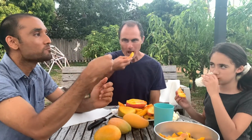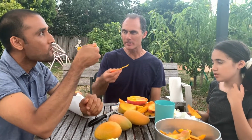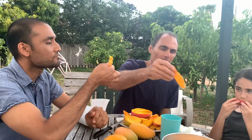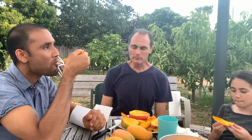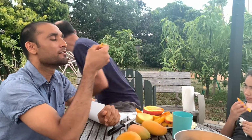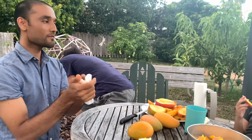For some reason, it smells like a candle, like a sweet candle. It's very sweet. I had them a little better than this one. It's very cold. It's sweet, but it has lost the classic mango flavor to the orange. Okay, it's sweet for sure. Very sweet, and tastes a little bit mellow.